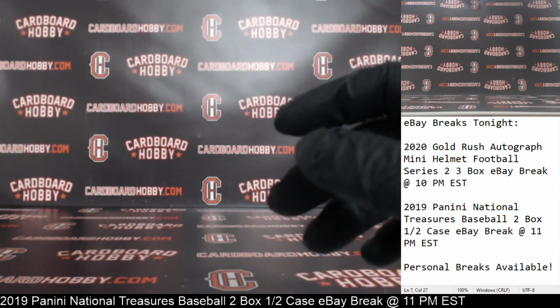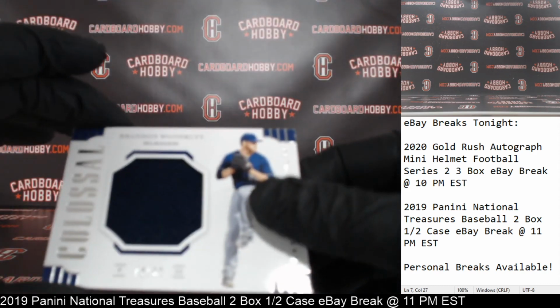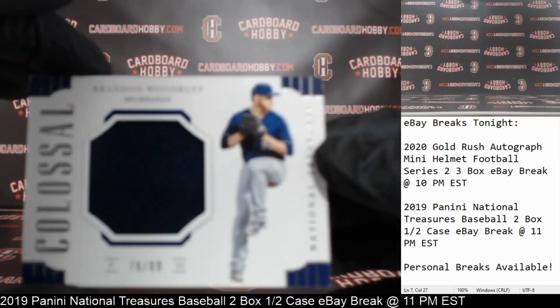And your very first hit of the break was a Brandon Woodruff for the Brewers, Colossal Relic, 79 out of 99.